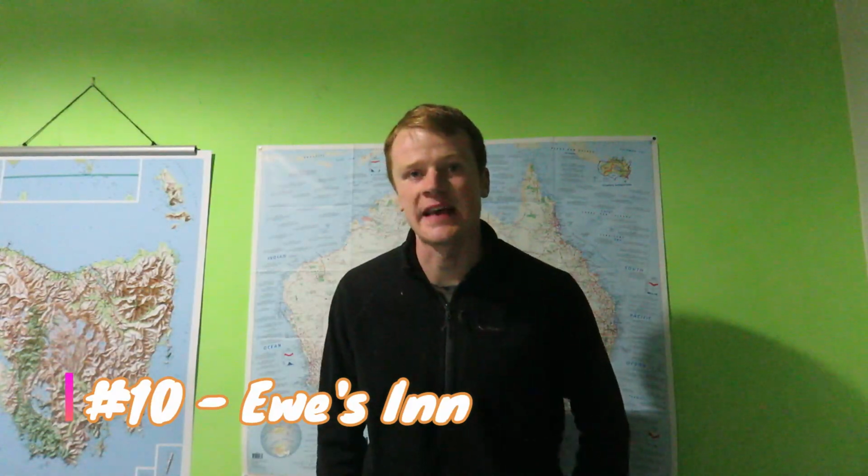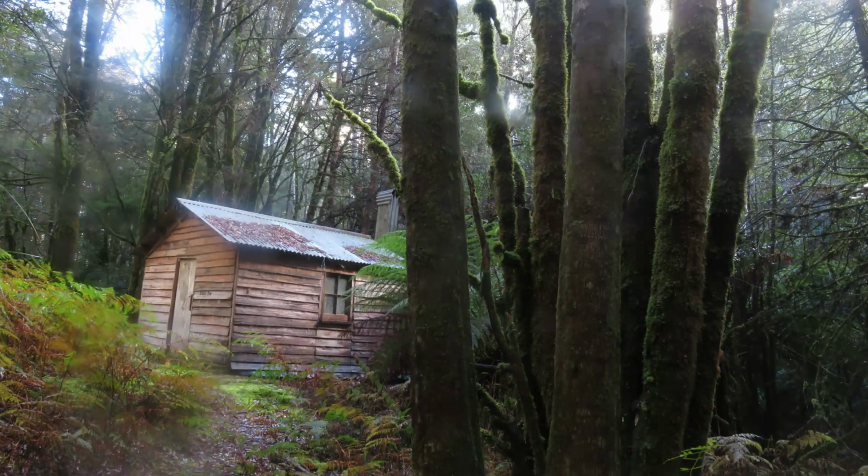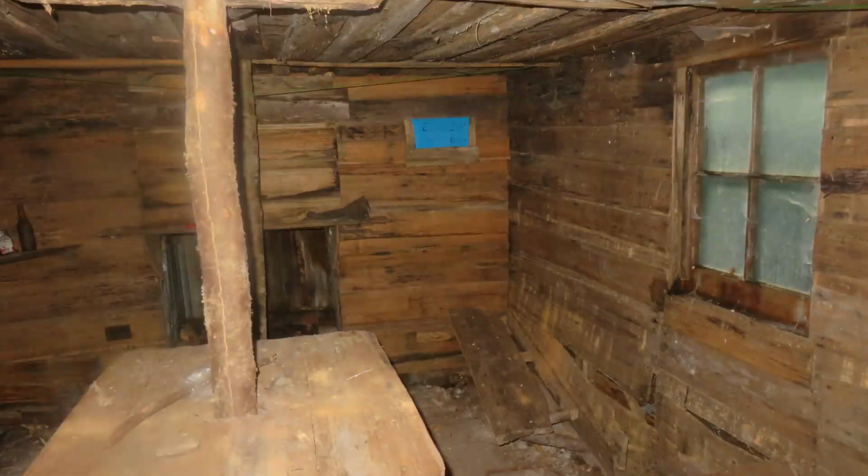Number 10, I have Use In. This is accessed by the Timms track or the Adamsfield track, and it's situated next to the Florentine River. It was built in the 1930s to service those travelling to and from the remote township of Adamsfield, and it's just situated in lovely rainforest. It's not visited anywhere near as much as these other huts that I've put on the list. It's a great place to spend time after the wet walk along the Timms track.